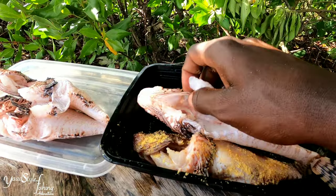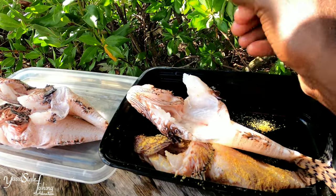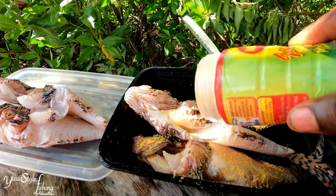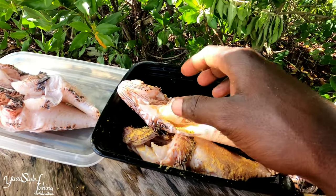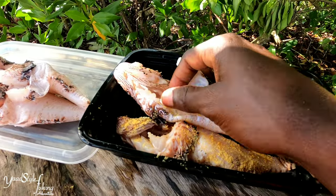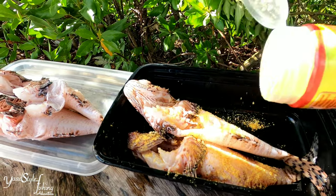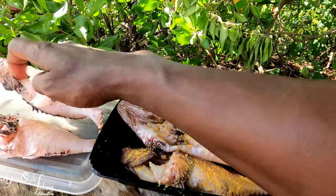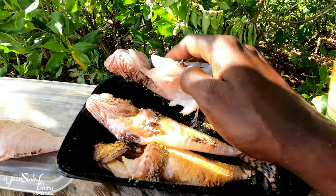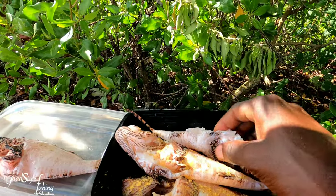Next. This is how the flavor goes in from the inside. From seasoning the inside, you don't even have to season the outside. Yeah man, when you get seasoning inside of it, you don't even have to worry about the outside, especially if it's a sea fish. River fish now, they take a lot more seasoning, you know.